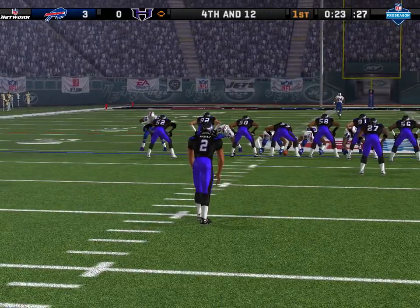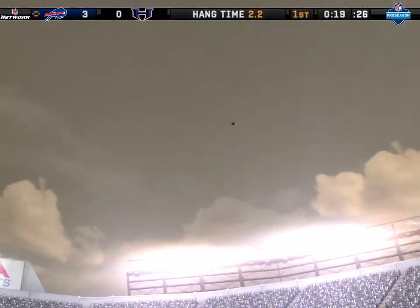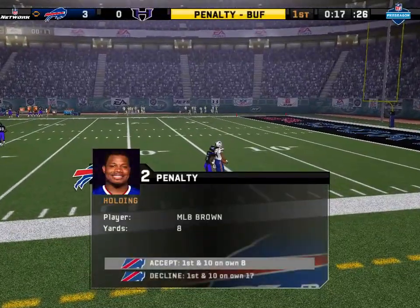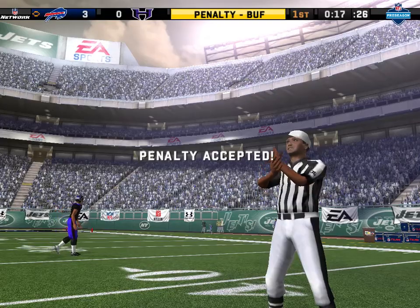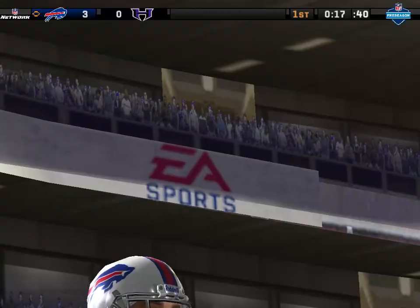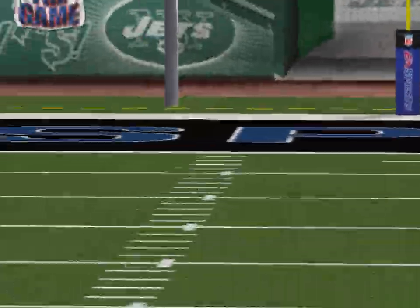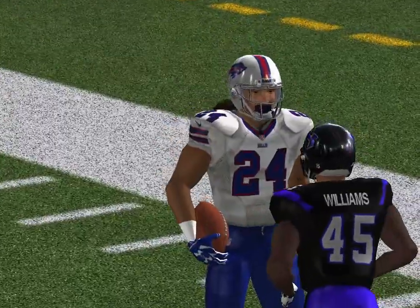This will be his second punt of the game. He signals for a fair catch. Flags are down, and this one appears to be on the offense. Holding on the receiving team, number 52. Penalties and takeaways are just as big a factor in some games as effective offense. The team that stays mistake-free usually wins the game.